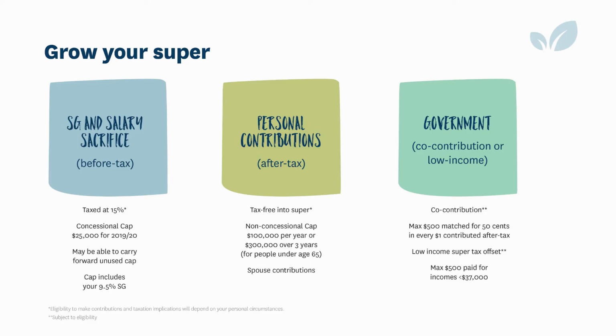There's 3 main ways you can grow your superannuation account. One being before tax contributions, so that's going to include your super guarantee payments and any salary sacrifice payments you're making to your account yourself as well. The government has some rules in at the moment that says you can only put in a maximum of $25,000 in any given financial year.